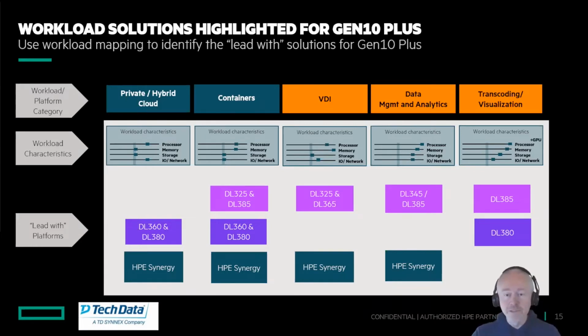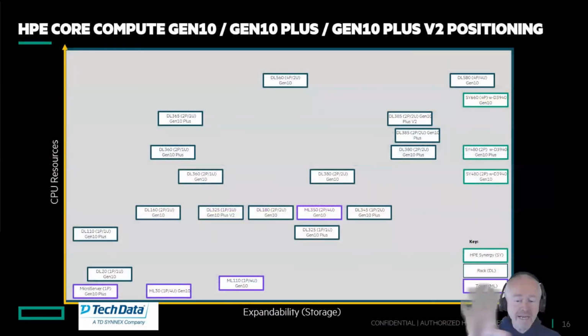depending on which workloads. With the pandemic and the remote workers, for instance, VDI is very popular. Containers definitely as well, with DevOps becoming more and more popular, and also data analytics at that moment. So you will see that there are specific models which are more performing depending on your workloads. And I found some other slides as well that might be interesting to position Gen10 with Gen10 Plus and now Gen10 Plus V2, for what it's worth.